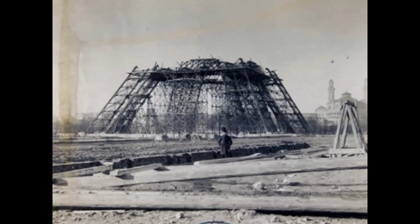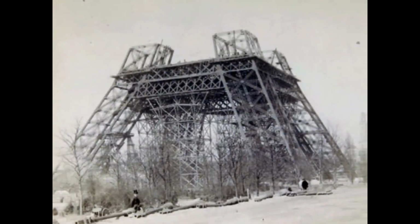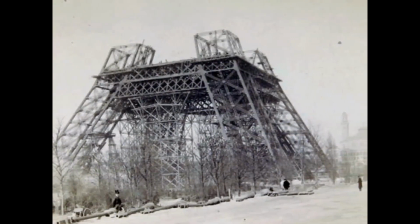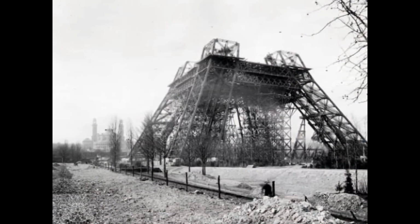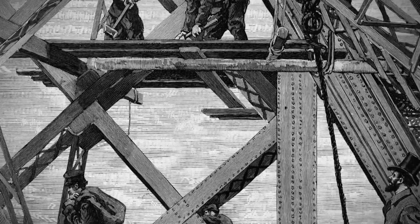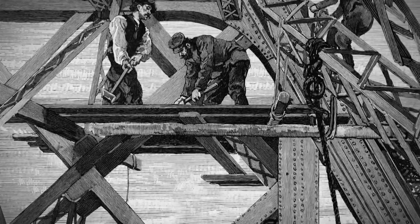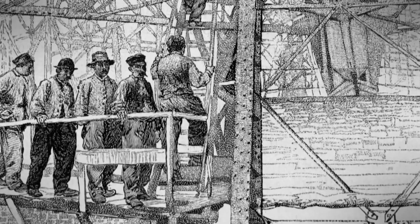Construction of the Eiffel Tower kicked off on July 1, 1887. While the Washington Monument took decades to complete, the Eiffel Tower was finished in just 22 months, a remarkable feat of efficiency. With a relatively small team of around 200 steelworkers, plus groups of painters, the project moved swiftly. Eiffel employed ingenious crane techniques designed to climb the tower's sides on lift rails as the structure soared higher and higher. It was a brilliantly orchestrated effort that brought this iconic monument to life in record time.